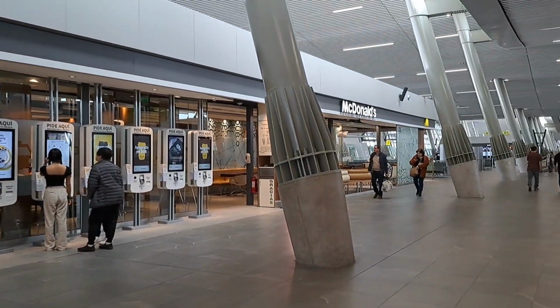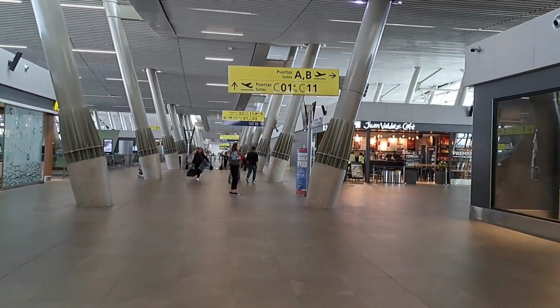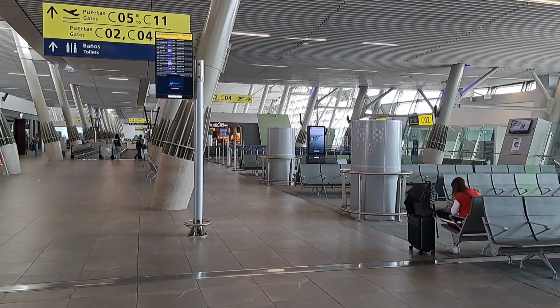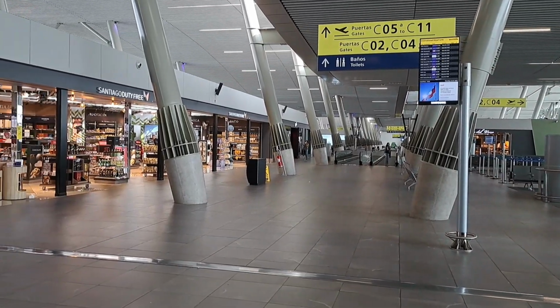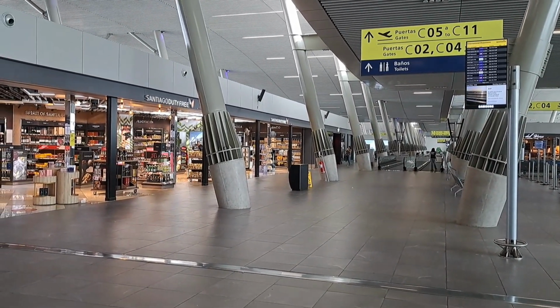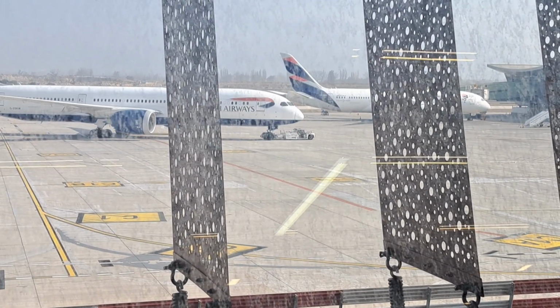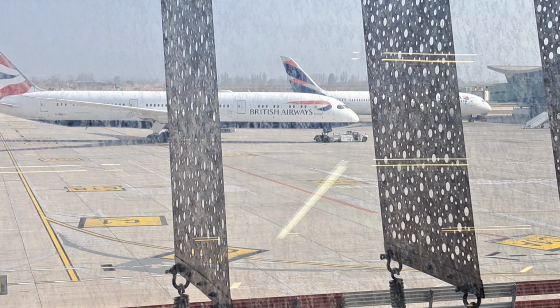Having been to all the different corners, I'm still not so sure what to say. Certainly, there's always something cool about those brand new airport terminals, but I'm just not sure whether I should be happy with the design in this case. One thing I certainly do not like is how the outside view is always obstructed.